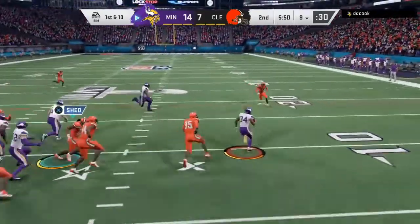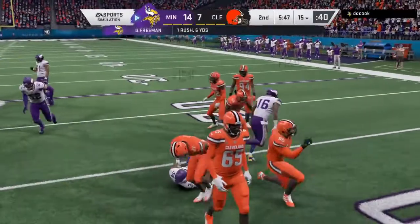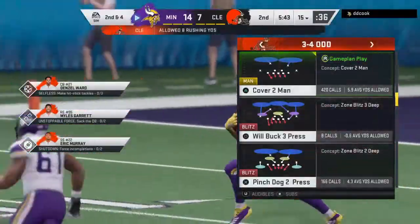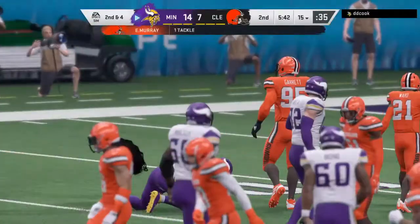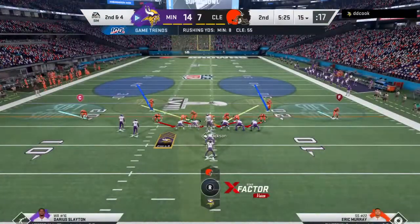They'll run with Freeman here to begin the drive. He's got it up to the 15, showed off some fancy footwork there on the play. He'll get a nice chunk there on the 1st down run, and it's 2nd and 4. The last run got 6, now 2nd and 4.